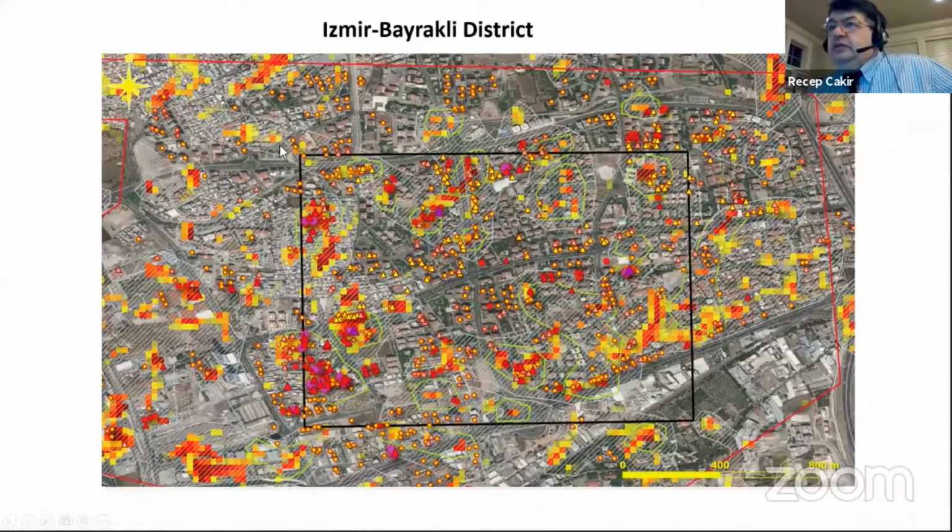So I tried to zone these. The green portions show the first version of the damage proxy map, and the second, hatched white ones are the second, enhanced version. So only this portion is not captured, except for a few of the highly damaged structures.